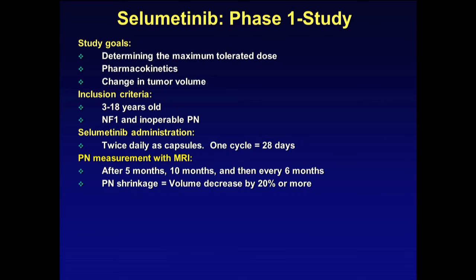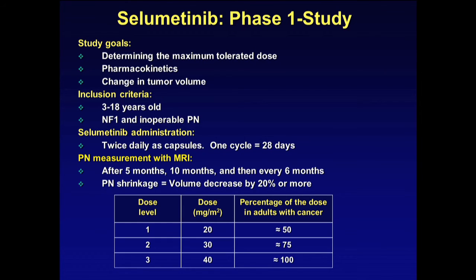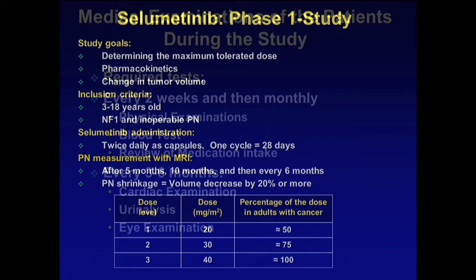The study goal was very simple. We wanted to find out what is the highest dose that we can safely give, and we wanted to check, do we see any tumor shrinkage? The drug is given by mouth twice a day, and every 5 months, patients come and get an MRI to see if the tumors are changing. In addition, patients undergo a lot of safety evaluations. These are the dose levels that we tested, and I'll come back to that in a moment.